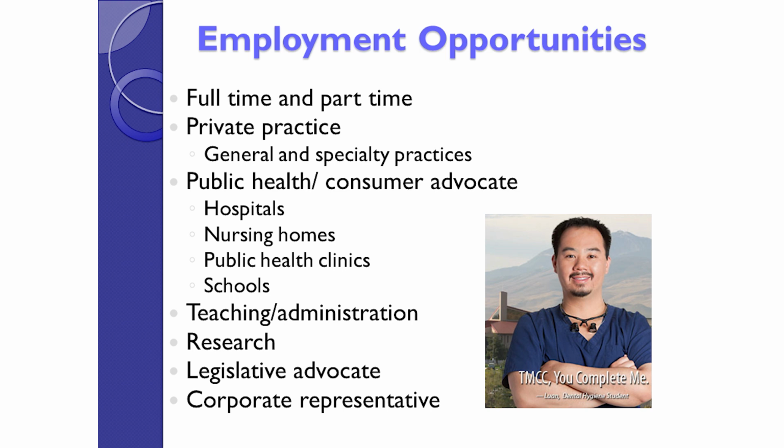So employment opportunities, this actually is Lon Q. He's one of our faculty. He teaches head and neck anatomy and anesthesia. And he was actually our TMCC representative here a few years ago. So what is great with hygiene is you can work full-time or part-time. You can also work in many different practices. So general practice, right, which is your private practice if you have a dentist and you go see your dentist and your hygienist every 6 months. Also, you can work as a public health consumer advocate, where you're working in hospitals, nursing homes, schools, public health clinics. And then, of course, you can also get into teaching and administration.